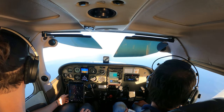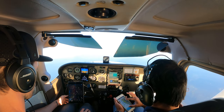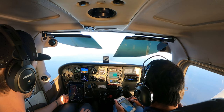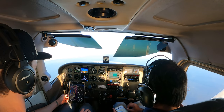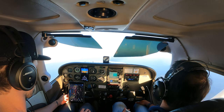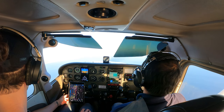Bonanza 877 Hotel Lima, 9500. Bonanza 877 Hotel Lima, SoCal Approach, advise before descent. We'll advise, 7 Hotel Lima. 71 X-ray, climb to? 3500, please, 71 X-ray. 53 Mike, descent at your discretion. 53 Mike, descent at my discretion, thank you.